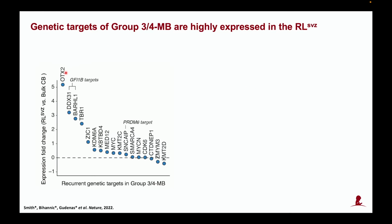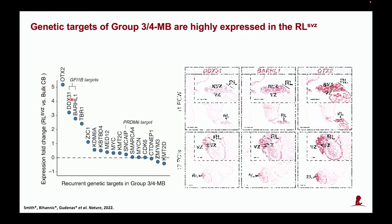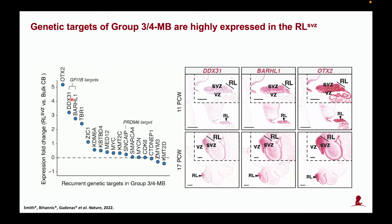And we confirm OTX2, which is amplified in groups 3 and 4, highly expressed in the RLSVZ compared to the bulk cerebellum. So that would suggest enrichment or very high expression that's specific to that compartment. But notably, DDX31, BARL1, that locus that's subjected to enhancer hijacking, highly expressed in the rhombic lip subventricular zone. And we confirmed all of that using RNAscope, again, detecting the transcriptional abundance of these particular genes of interest in the rhombic lip subventricular zone during human cerebellar development.